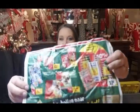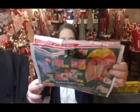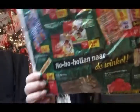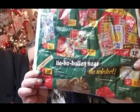Now, let's get into my package from Janny and Diane from the Netherlands. She sent me some of the neatest things. And I'm going to start by showing you, she stuffed the whole box with all these newspapers and these sale ads. And as you can see, it's all in Dutch.